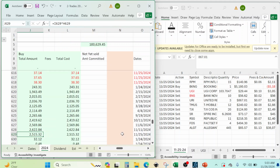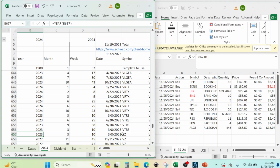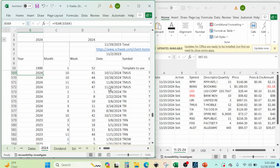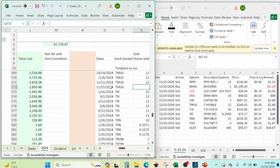So the next one is T-Mobile. So we'll go in the T. It's good to know your alphabet, because after you don't go down to find T, you go up. So we bought it. Did we sell? Yeah, we bought it on the 18th, 12 shares. Let's take that commitment out of there, and we sold it on the 25th, 12 shares.